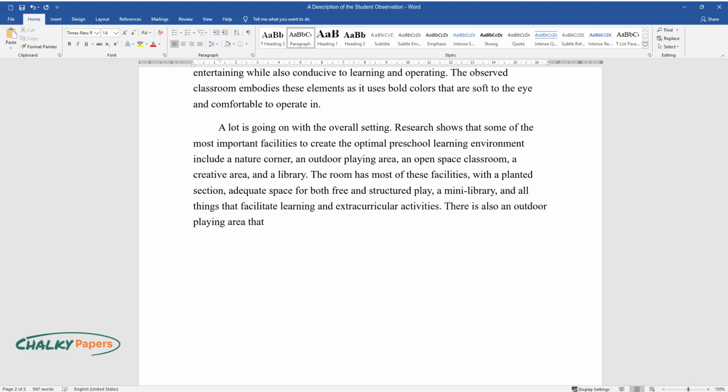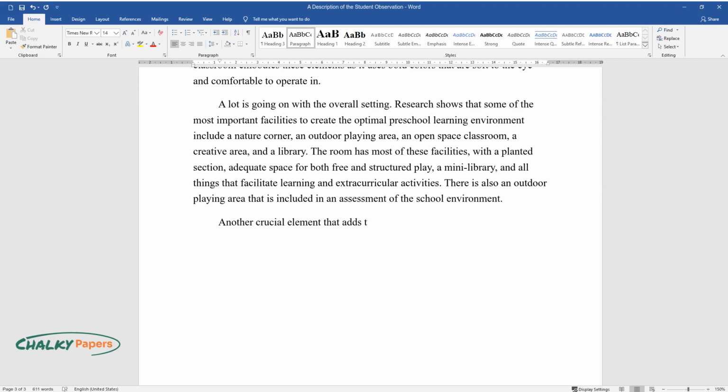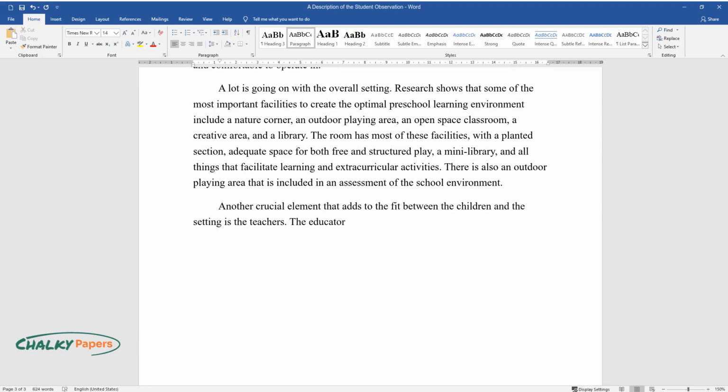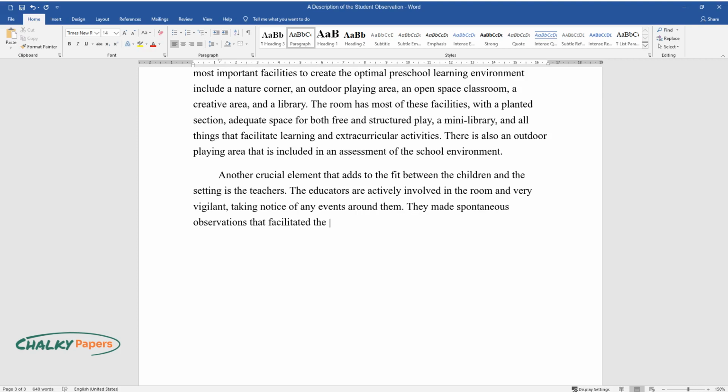There is also an outdoor playing area that is included in an assessment of the school environment. Another crucial element that adds to the fit between the children and the setting is the teachers. The educators are actively involved in the room and very vigilant, taking notice of any events around them. They made spontaneous observations that facilitated the child's learning and activities.